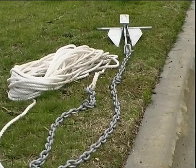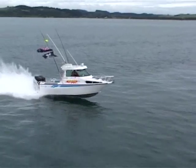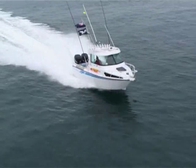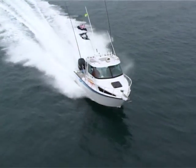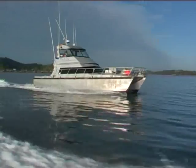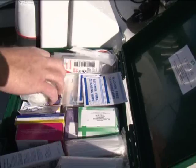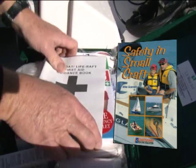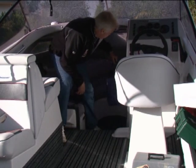A good anchor, chain, and sufficient length of warp for 3 times the depth of water you'll be fishing in is an essential part of the safety equipment on board. You need to carry the equipment that'll really ensure you can cope with any emergency for sufficient time to allow rescue. The equipment carried will depend on the size of your boat and the area where you go. A really helpful list is included in the book Safety in Small Craft. Don't forget to take water, food, and suitable clothing for the trip.